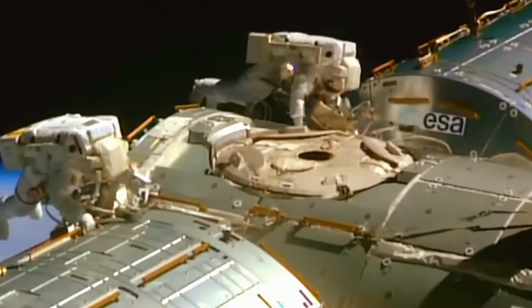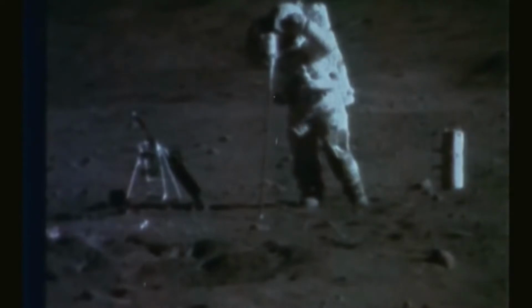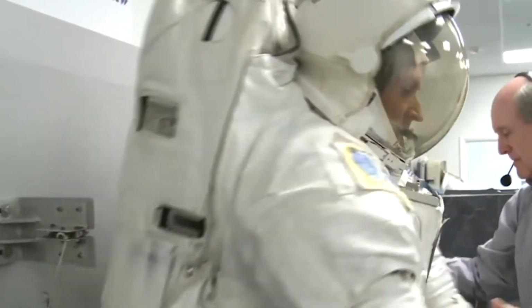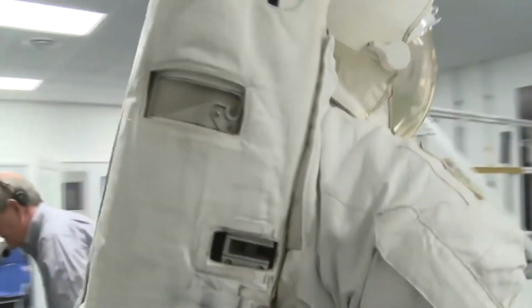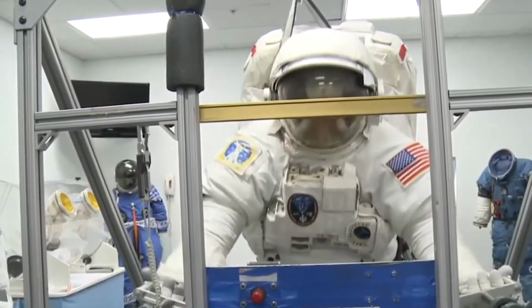So the spacesuit is a really important device in order to allow us to explore and to fix spacecraft and to perform geology on the surface of the moon, or maybe one day on the surface of Mars. But because it's pressurized to about a third of an atmosphere, it kind of has a stiffness to it. These are all very important tasks, but so is breathing. So how do we breathe in a spacesuit?